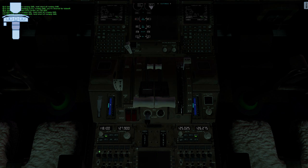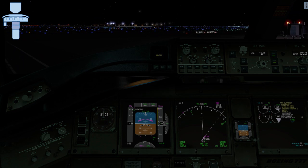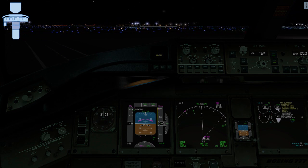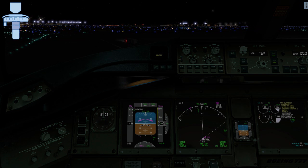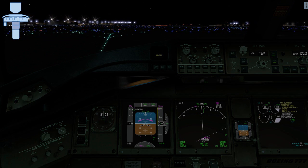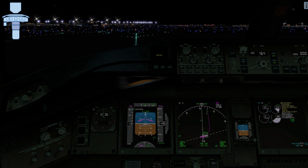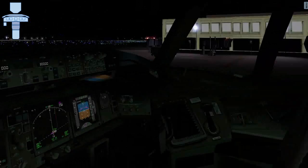Where is that coming from? Change the frequency. There we go. That engine's online. Stable yet? Not quite. Okay, that one's stable. Engine number two, getting booted up.